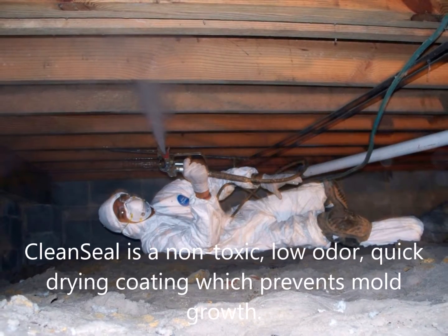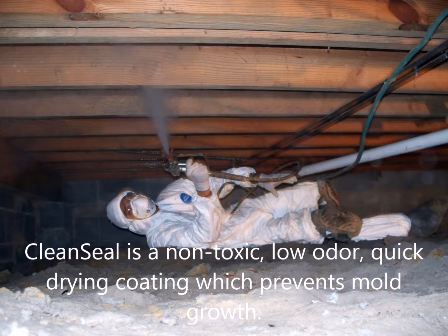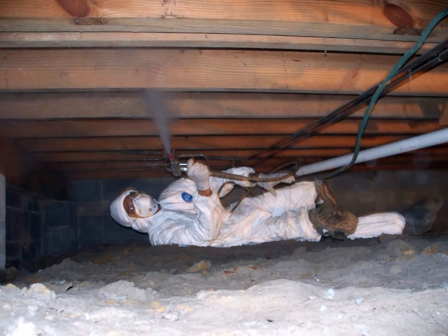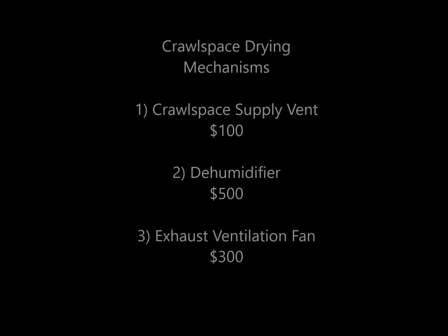Clean Seal is a non-toxic, low-odor, quick-drying coating which prevents mold growth. It comes with a manufacturer's lifetime warranty that states no toxic microorganisms shall penetrate the treated surfaces, nor shall any such microorganisms or toxic gases emerge from beneath a treated surface.